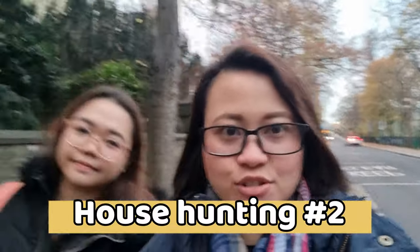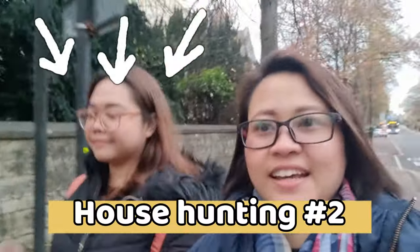So we're on our way to our second house prospect. I'm with Pat. And it's just a 10-minute walk from the city center. It's at Great Putney Road. So we actually went to the other side and we're trying this different route because there are two routes. So we just wanted to know which one is better and which one is nearer to the place.